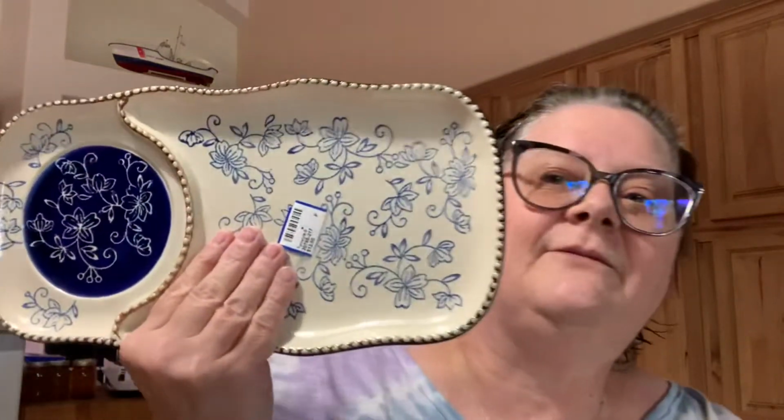It's a dish. It's a sandwich dish. It's a lunch dish, and it has a little spot here for your soup bowl that matches it. Is that not adorable? We have a set of two. It is Temptations, and it's called Floral Lace, Oven, Dishwasher, Microwave Safe.